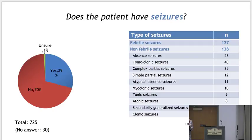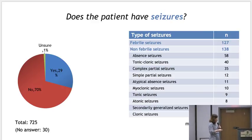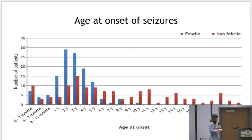Remember that someone asked, what's the typical age for adults to develop seizures? There was one question in the MacPosium, and the answer with this slide is there is no typical age to develop seizures. So we see here febrile and non-febrile seizures. As expected, younger kids have more frequent febrile seizures because this only happens in young kids. When you grow older, you stop having seizures related to fever, even if you have a problem. And then there are non-febrile seizures, that occur not in the context of fever.